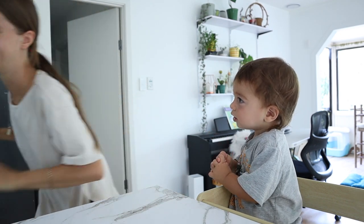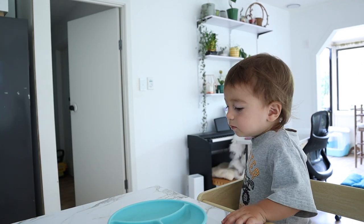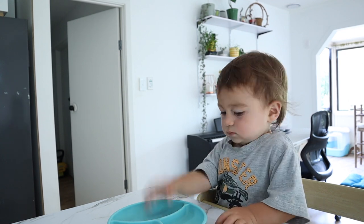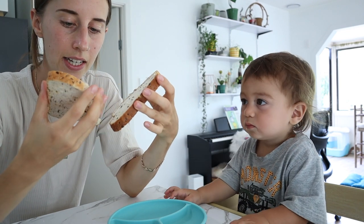What do you want? Yum. You want yum yum? Yum. Okay, easy. Let's make yum yum. Big yum yum or small yum yum? Yum. Lots of yum yum. Okay. We get your plate. Here you go. Yum. Mama saved you some avocado, so we're gonna make mini.